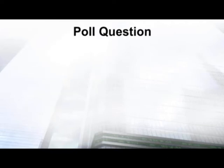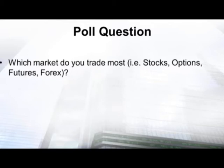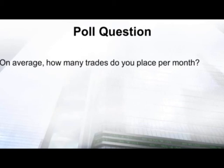Now, I'm just going to put up a couple of poll questions. I just want to see who's in our audience today, so I can tailor my examples to you specifically. Just please let me know which market you prefer to trade most. Is it stocks, options, futures, or Forex? Thanks. I see those rolling in. Excellent. Quite a few futures, options. Excellent.